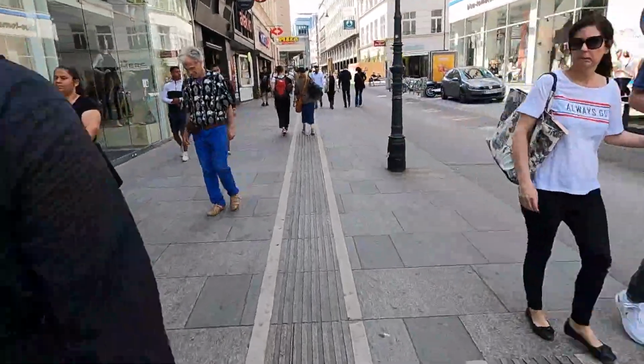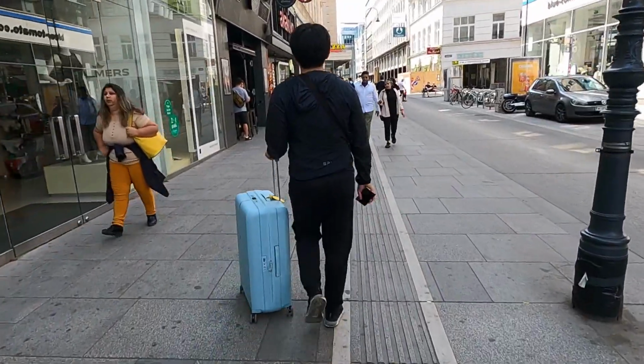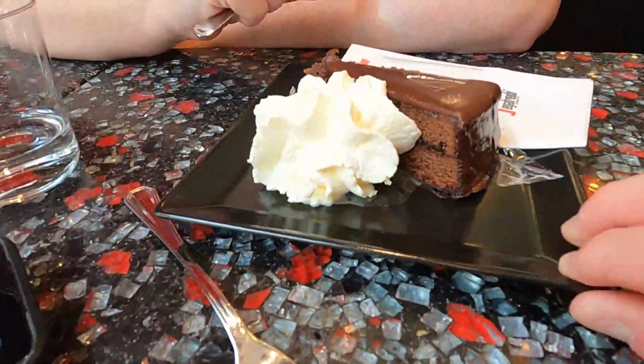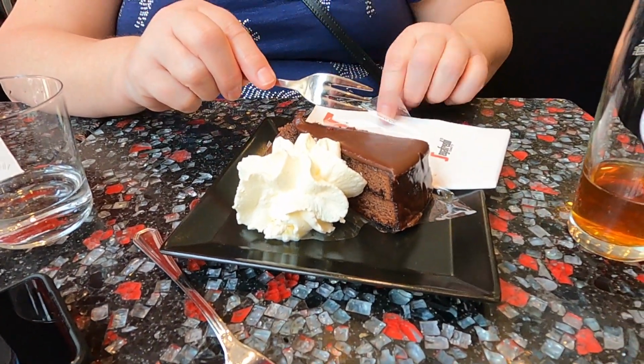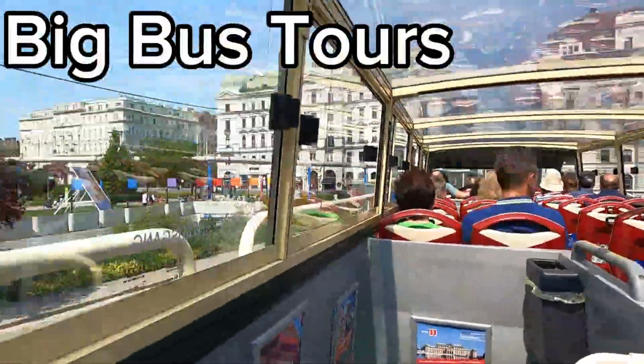We walked towards the centre of town, and you'll see what our priority was. We were hungry by this time. It was well after 12, so we had lunch and then a slice of the famous Sacher torte, which I liked. Elizabeth thought it was a bit overrated. I liked it though, really chocolatey. Very nice.